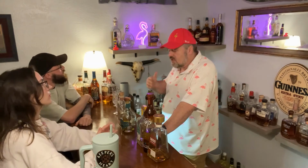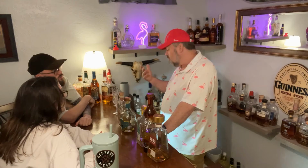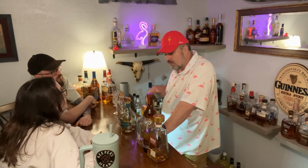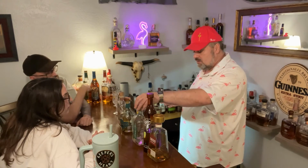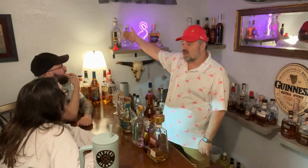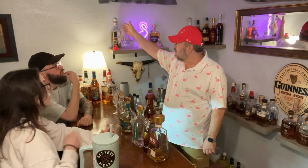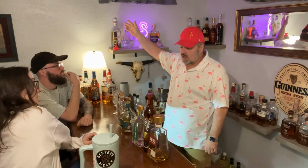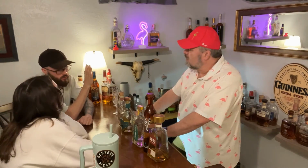So the question becomes, if you're looking for a Reposado and you're going to drink it straight, or you're going to mix cocktails with it, or whatever you're going to do with it, what is your best choice, would you say, for all-around usage? Would it be spending $200 because it looks good on the shelf? Right. If you're the type of connoisseur who really appreciates the value of that, of course.